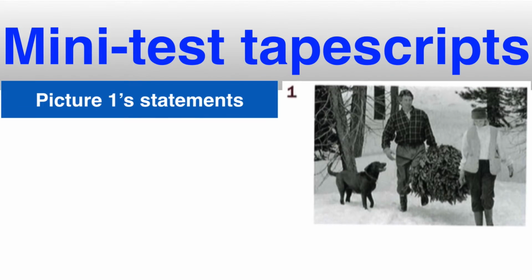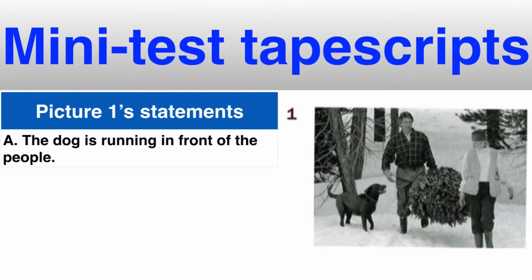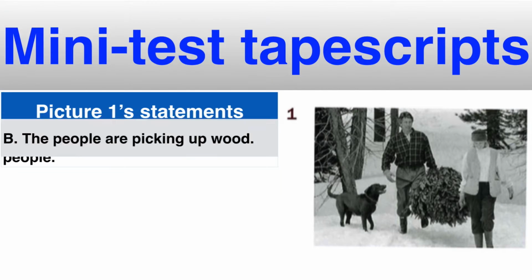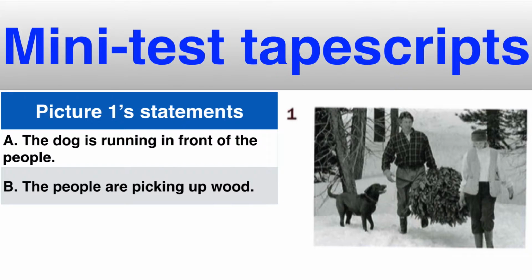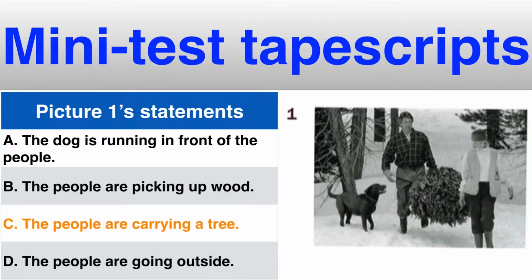Now let's listen to the statements of pictures 1 to 8 again. B. Mini test. Number 1. Look at the picture marked number 1 in your book. A. The dog is running in front of the people. B. The people are picking up wood. C. The people are carrying a tree. D. The people are going outside. The correct answer is C. The people are carrying a tree.